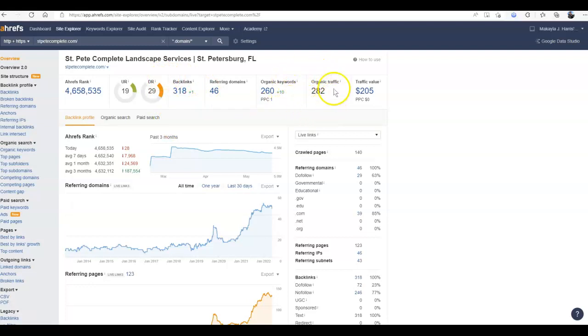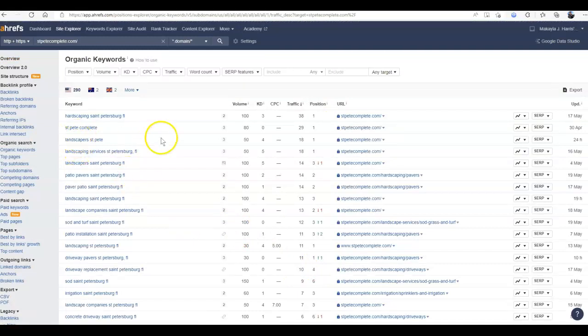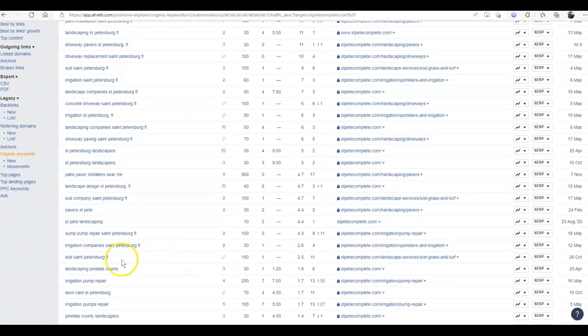You can see here though that their website's bringing in a lot more traffic. Now this is just a ballpark number, so don't get too stuck on that. The important thing is these keywords. Now, like I said, you want to go for those buyer intent keywords. If we're looking here, here's an example of a word: hardscaping St. Petersburg, 100 searches every month. You come down here: landscapers, 50; landscaping services, 50; 100, 100, 100. And we can keep going down this list. St. Petersburg landscapers, 30.